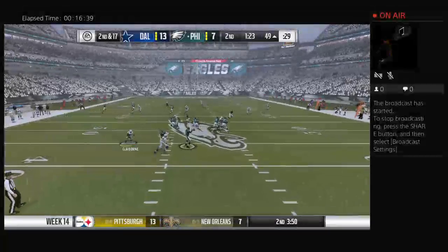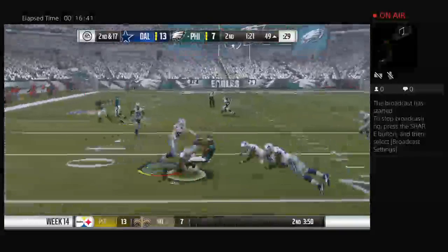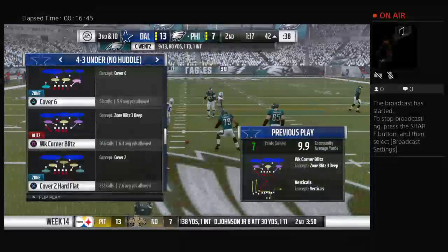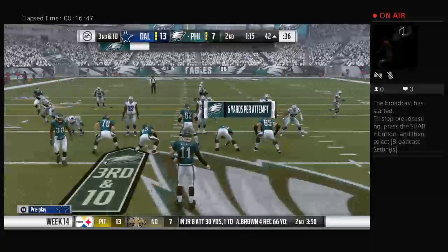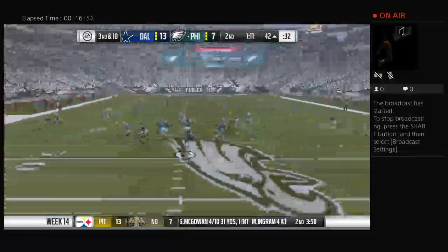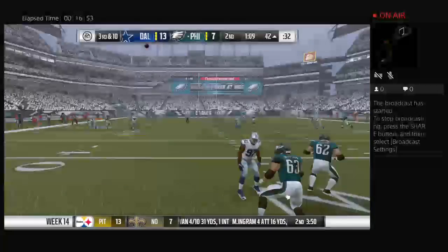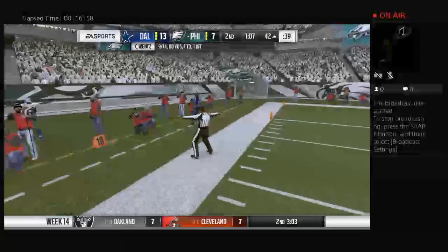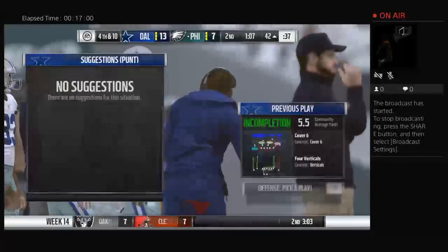Wentz to throw on second down. And he's going to drop this off to Williams. Complete. And this time he's able to take it down to the 42. 7 yards on the play. And it'll be 3rd and 10. And now they're in the hurry-up. Now Wentz on third down. And he'll just toss it away. So he throws it away, and that brings up 4th down.